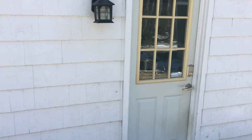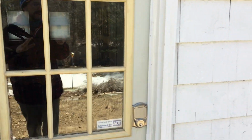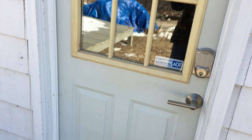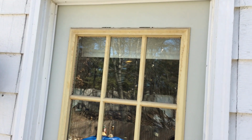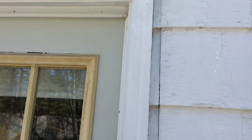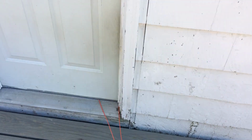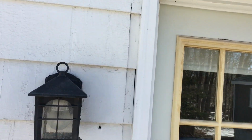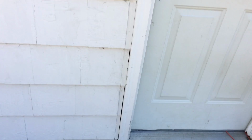Now you'll notice at some point the door was replaced, and they put this new door in probably sometime in the 90s, I'd say, based on the door, although it does have that yellow cladding over the window, so it might be more of an 80s door. Nonetheless, they got a smaller door than was here, and this is how they DIY'd this job. They just put a single row of cedar shakes on each side. Not some of the better craftsmanship I've seen. So we'll be repairing that.